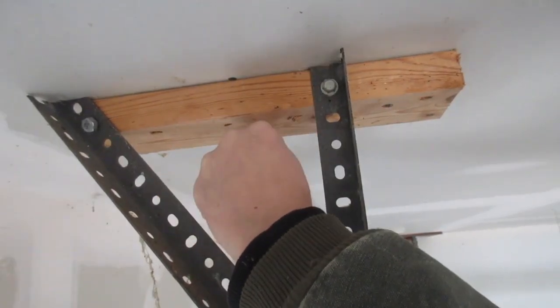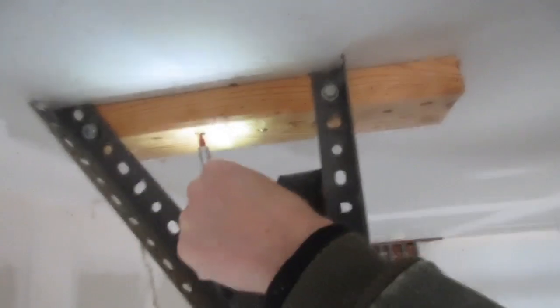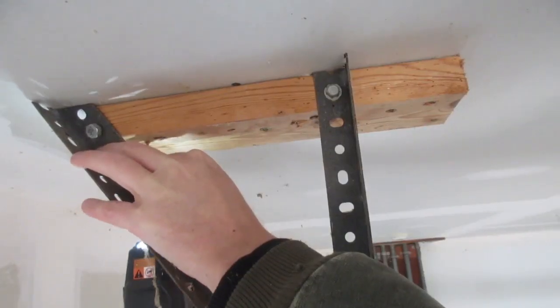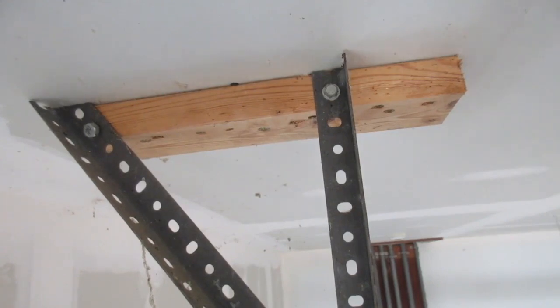Still sore. So that should hold her. At least I'll know enough to keep an eye on it to see if it's gonna fall down or not. So now that we got that done, let's go cut down a tree.